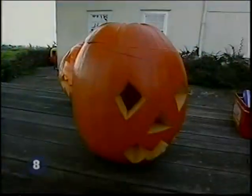It's safer to prepare your display in daylight. At night you'll need a torch to see what you're doing. Never use a naked flame. And never carry fireworks in your pocket. A stray spark could set them off, and once alight they're almost impossible to put out.